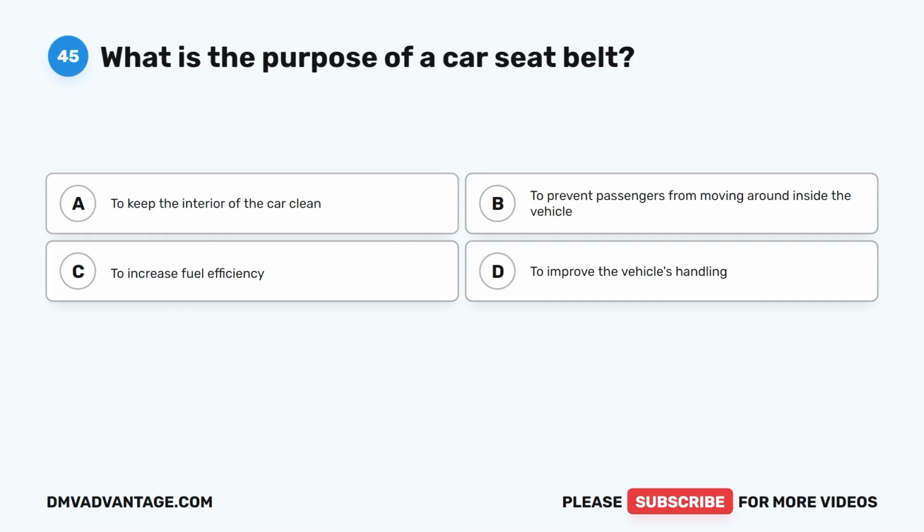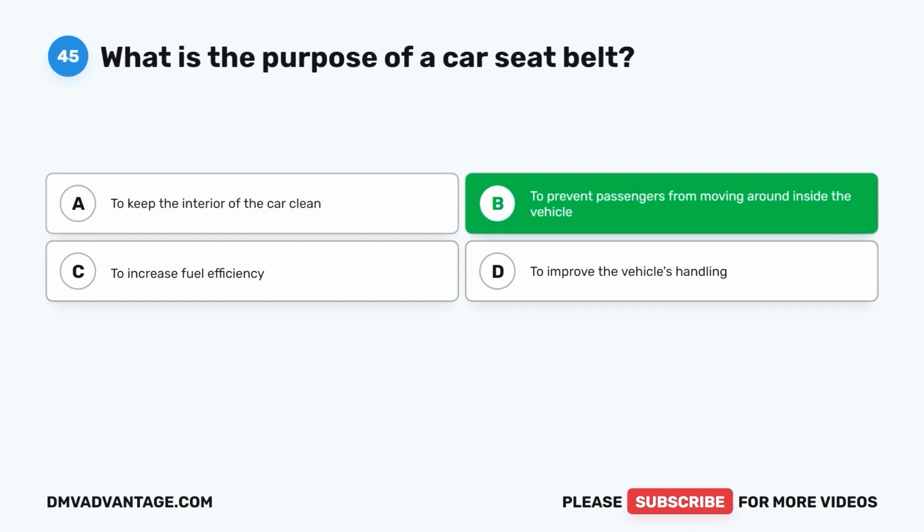A. To keep the interior of the car clean. B. To prevent passengers from moving around inside the vehicle. C. To increase fuel efficiency. D. To improve the vehicle's handling. The correct answer is B. To prevent passengers from moving around inside the vehicle.